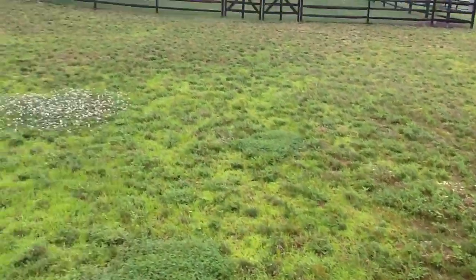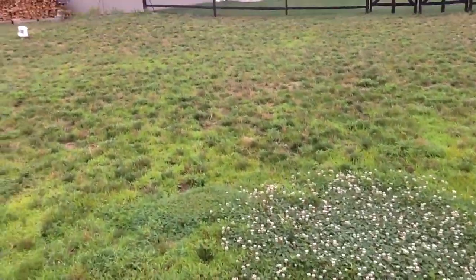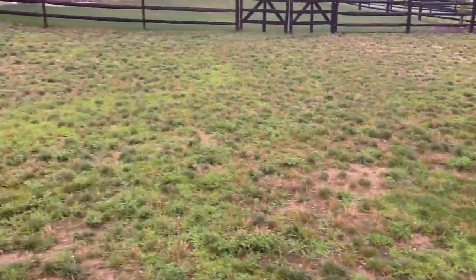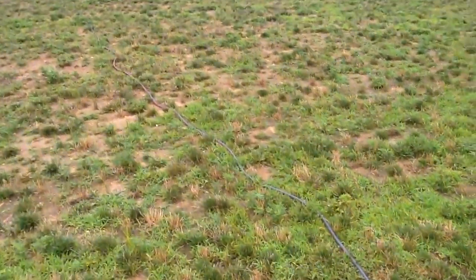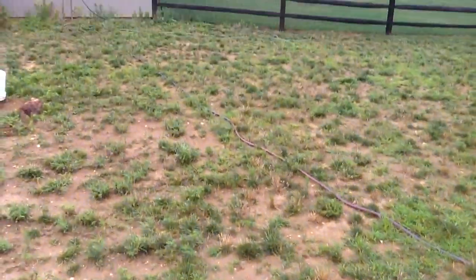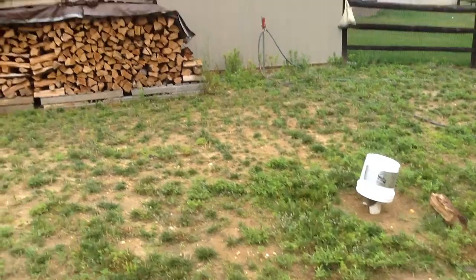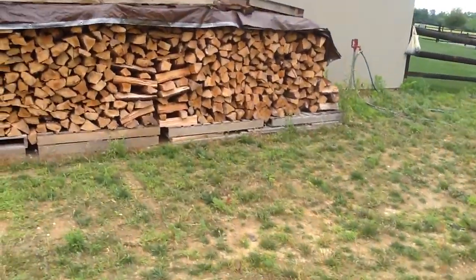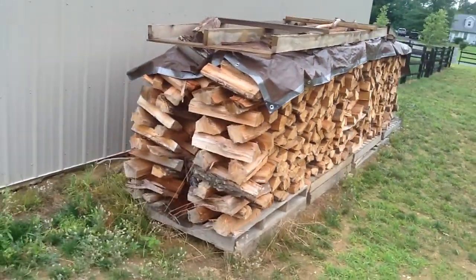We have a fence inside a fence because we like to keep our dogs safe. So we have an outside fence from the road, and then we have the inside fence. And then we have a barn, got a little deck up on our house there, the well again. And another couple cord of wood. I'm just going to walk around the outside of the barn here.